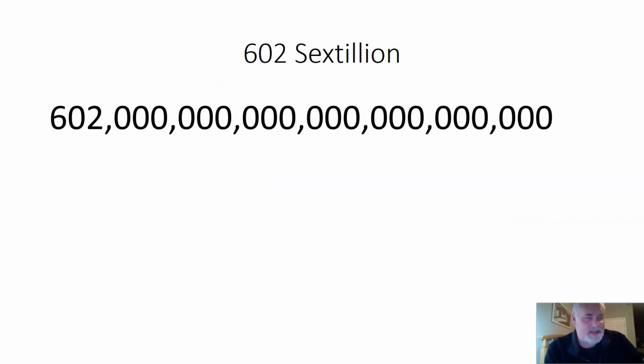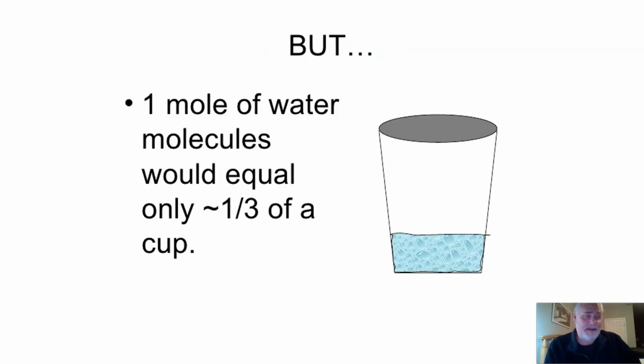So we use this number all the time with little tiny things like ions and molecules and formula units and atoms. So we don't want to always have to write out all those zeros. Yeah, you get to round plus or minus a couple of sextillion. But we do need to work with those numbers, including in the worksheet that you're going to be doing tomorrow on doing these calculations to get ready for the test, which is coming right up on Thursday. That's a really big number.